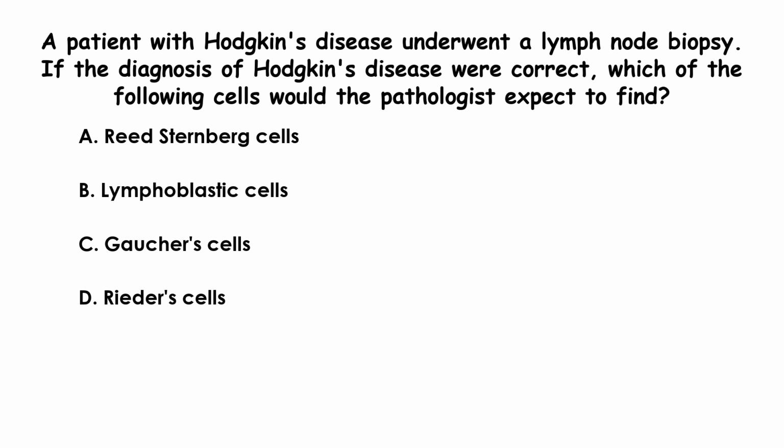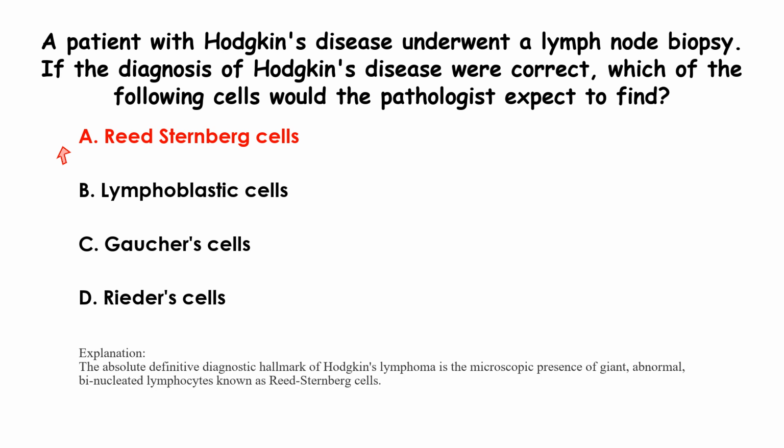If the diagnosis of Hodgkin's disease were correct, which of the following cells would the pathologist expect to find? Option A. Reed-Sternberg cells. Option B. Lymphoblastic cells. Option C. Gaucher's cells. Option D. Reeder's cells. The correct answer is option A. Reed-Sternberg cells. The absolute definitive diagnostic hallmark of Hodgkin's lymphoma is the microscopic presence of giant, abnormal, binucleated lymphocytes known as Reed-Sternberg cells. Question 3.